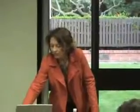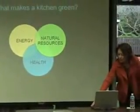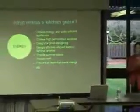I like to think about a green kitchen or a green home as really involving three big buckets. It helps me, and I think it helps other people, to distill it down to these three categories. The first one is energy. The second is natural resources. And finally, health. So keep those in mind as we're going through the kitchens a little bit later. I'm going to talk a little bit now about the energy.